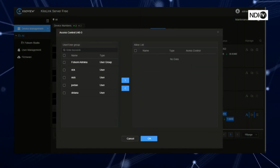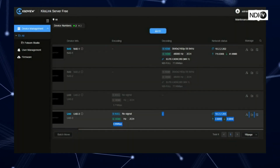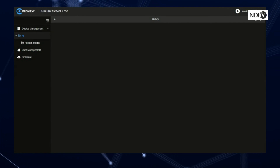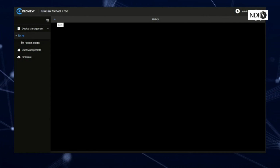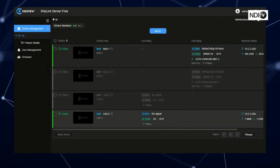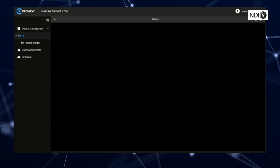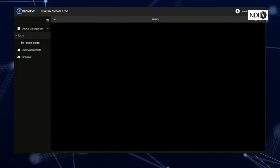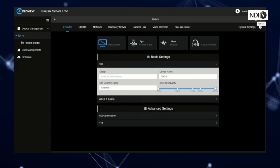I can adjust user management, so who has control of these devices. And I can even go to the device interface itself. And this allows me to kind of take a look at what that device is doing. Let's try that one more time, because the fun and magic of working across the network, sometimes it doesn't like to let me do things the first time. But this gives me a snapshot of the actual interface of that device.